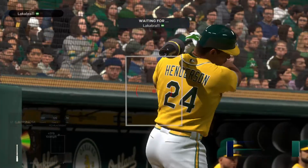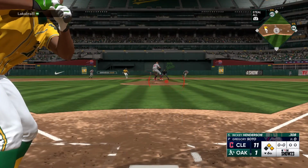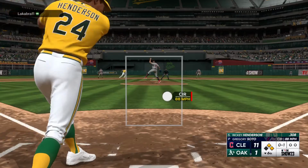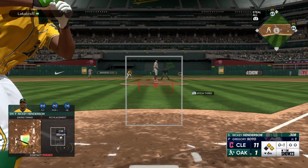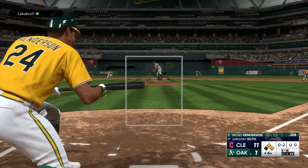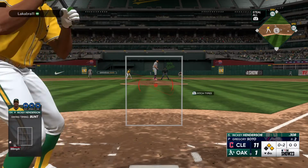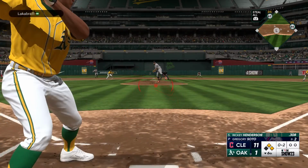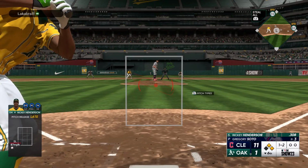Looks like a pinch hitter for Oakland. Ricky Henderson. Good opportunity for him. First and second with nobody out. And he swings and misses, and it's 0-1. And strike 2. Yeah, you can see he just kind of stabbed at that one instead of just keeping his hands soft and absorbing the baseball with the bat. Next pitch misses, and the count 1-2.